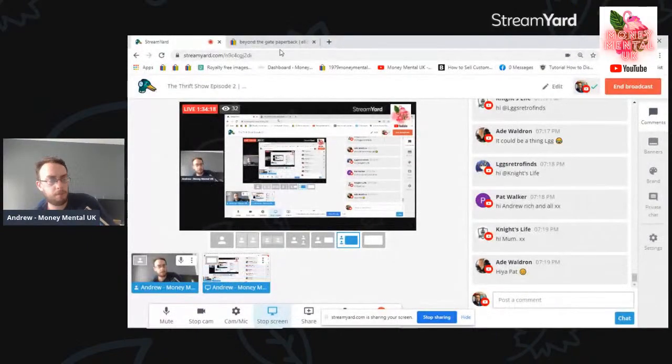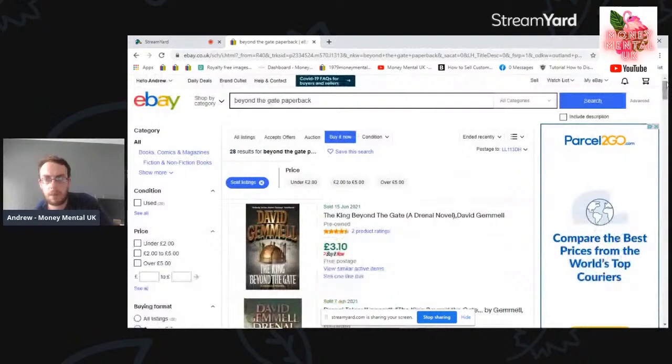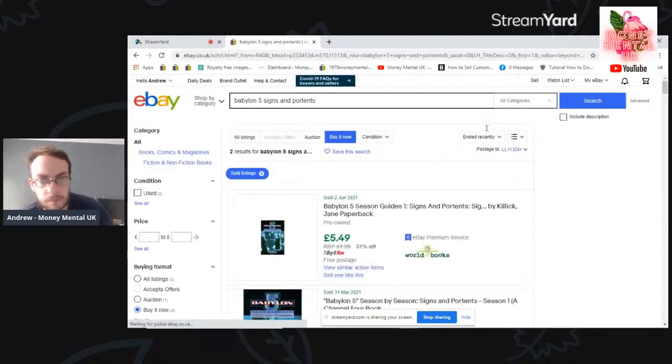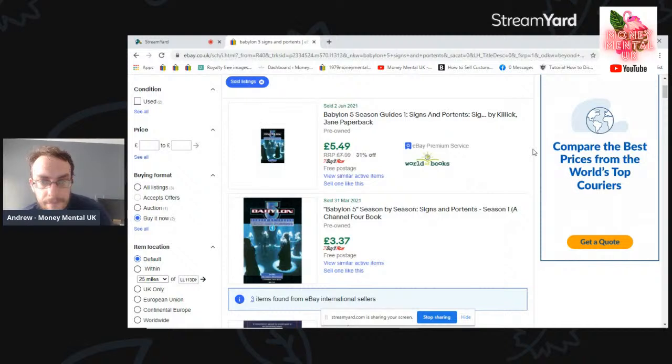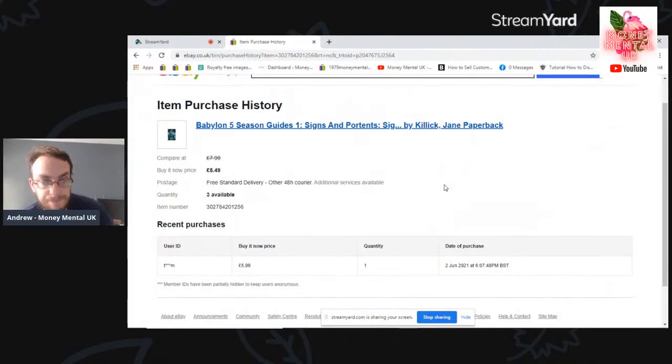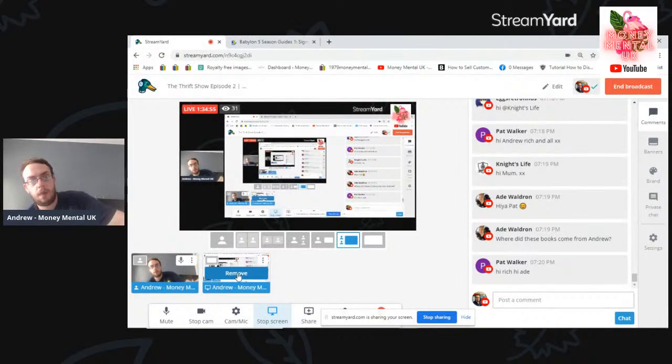Ooh, Babylon 5 book. Babylon 5: Season by Season, Signs and Portents. Ooh, it's a guidebook, apparently. Interesting. Could be worth something. Might not be. Could be completely worthless. I suspect it'd probably be worth about £3. But let's have a look. Used to like Babylon 5. Oh yeah, well the books have sold at £5. I've got 3 available, 2 sold. Let's have a look at the sold. £5.99. It's all right then. List that one for £5.95. Boom.